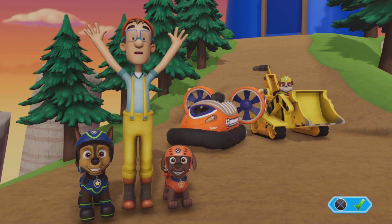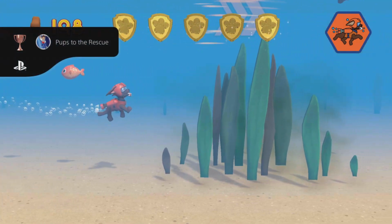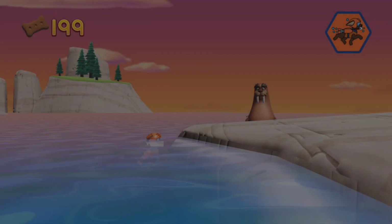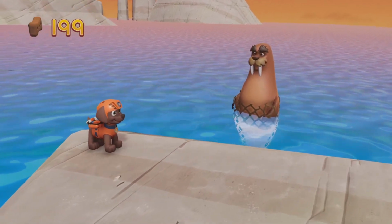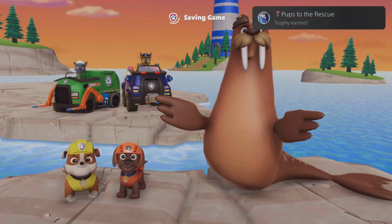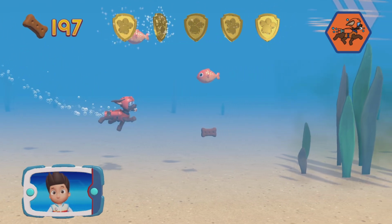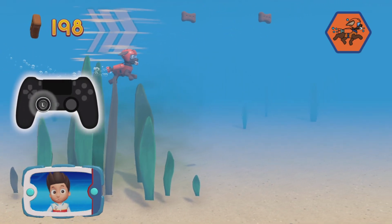Got the golden paw print. That's great! Way to go! You found a golden paw print! Use the left stick to avoid bumping into fish and seaweed!